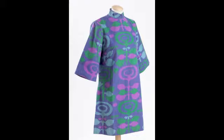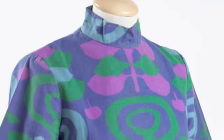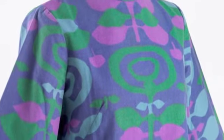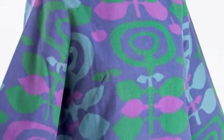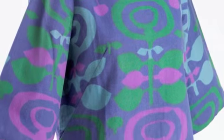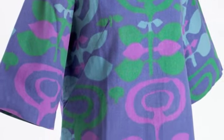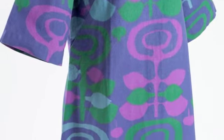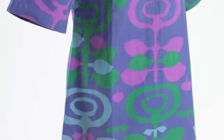This one's quite interesting. It's made of a heals fabric, a furnishing fabric. It's quite a thick cotton. It's printed with a floral, abstract floral pattern. The scale of the pattern is really quite large for a dress, especially a short dress, and that makes it quite interesting, quite arresting. The fabric is very hard wearing, but of course it wasn't intended to be worn as it's not a dress fabric, it's a furnishing fabric.